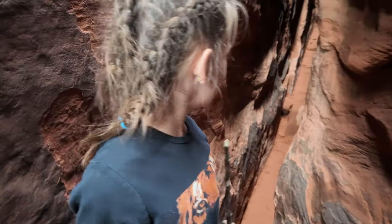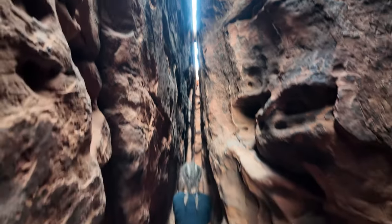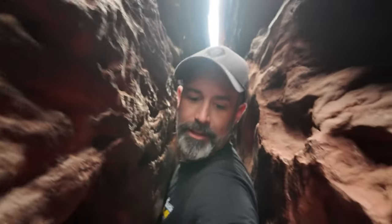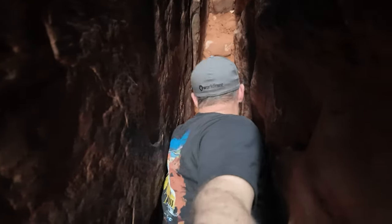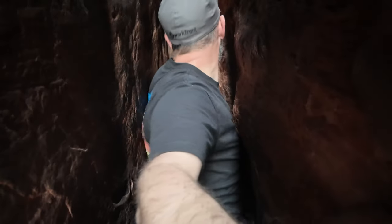In the crack. Oh, that looks narrow coming up. Me too. I'm going. All right. Let's go check it out. The kids have actually no problem getting through this. But the adults, on the other hand, have a little bit more of a struggle. And in some places you have to get low to be able to fit through. You have to get down on your knees because it's wider at the bottom.